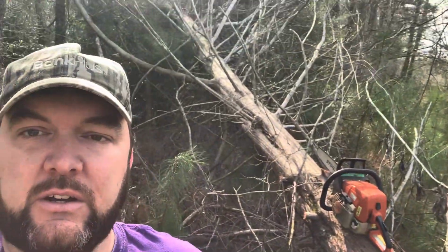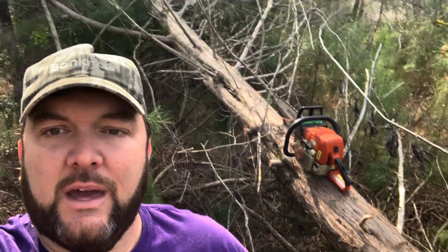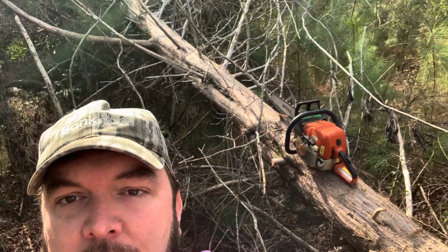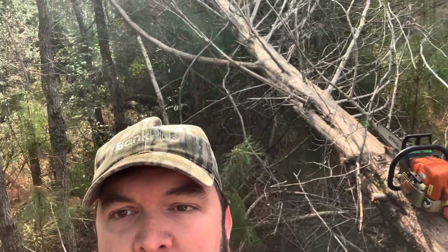Let's see, make sure I'm orientated correctly. Yes, this is our east line. And as you see here, we got a tree across the line, and this is a pretty good cedar tree. I began to work on it already, but we're gonna cut it out of the way in preparation of a church member of mine, a friend, coming with his bush hog and his grappler, and we're gonna start.